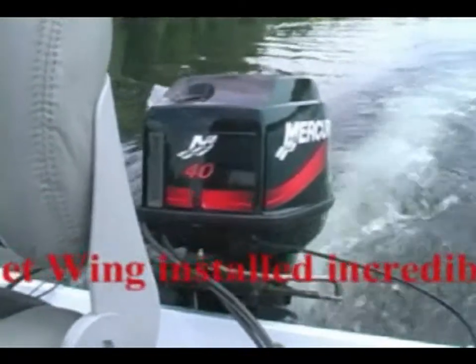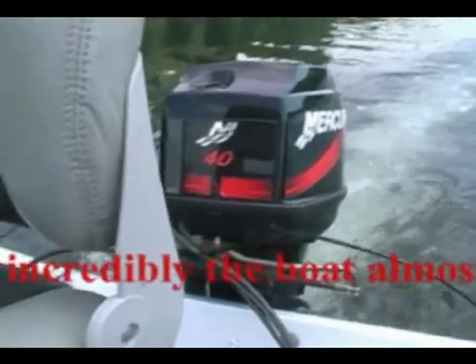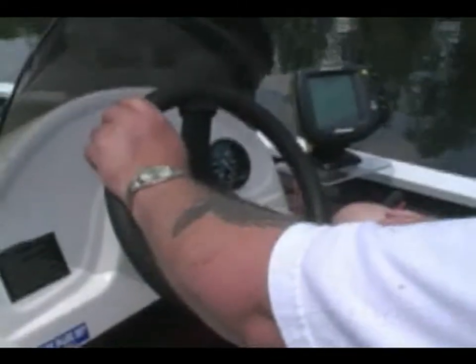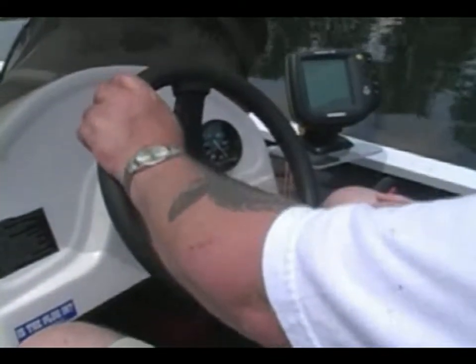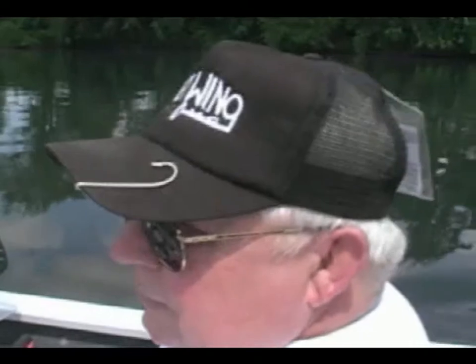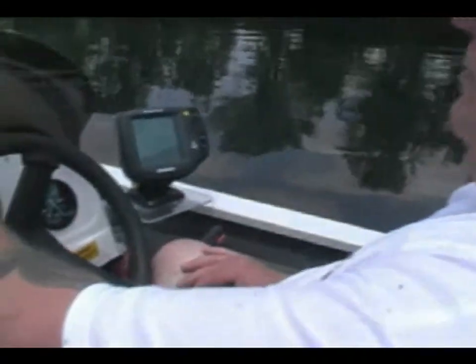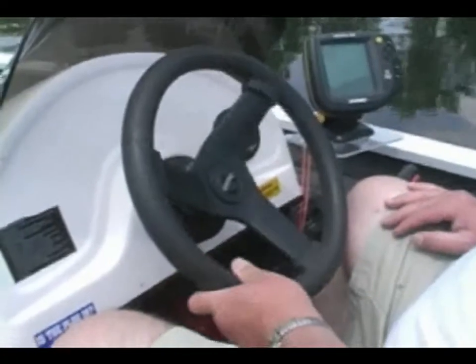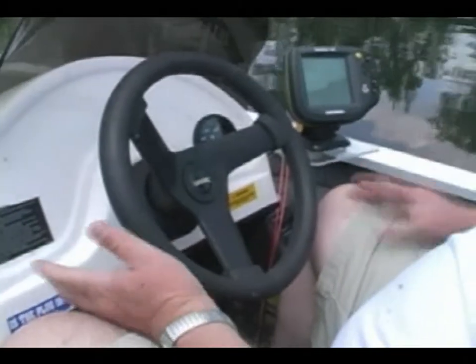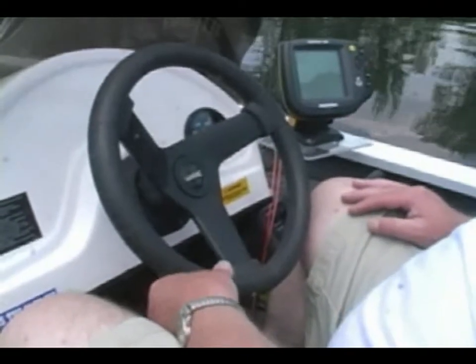Before, you saw all the motor back there. Now you hardly see anything on the boat. And the boat's going straight. It's incredible the difference that it makes from the handling of this boat. It's even more enjoyable as a rider because you don't feel like you're fishtailing down the lake. And if you got a slow day of fishing, you want to troll, then you can troll with this boat now. Yep. And it makes it so much easier to put on the trailer.